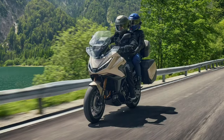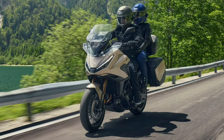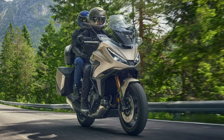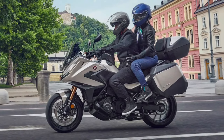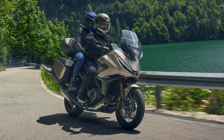Wind protection is another highlight of the NT1100. Its large, adjustable windscreen effectively deflects wind, reducing fatigue and improving comfort, especially on long journeys. Riders can easily adjust the windscreen to suit their height and riding style, further enhancing their experience.